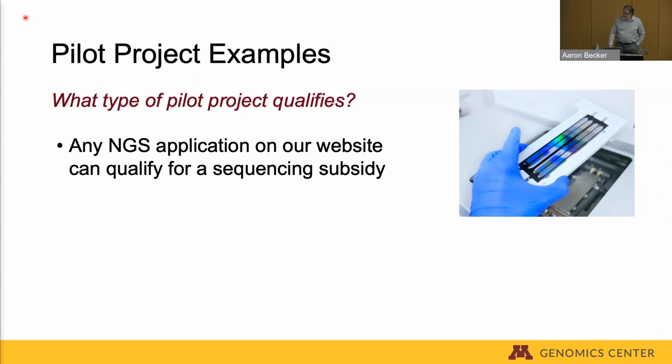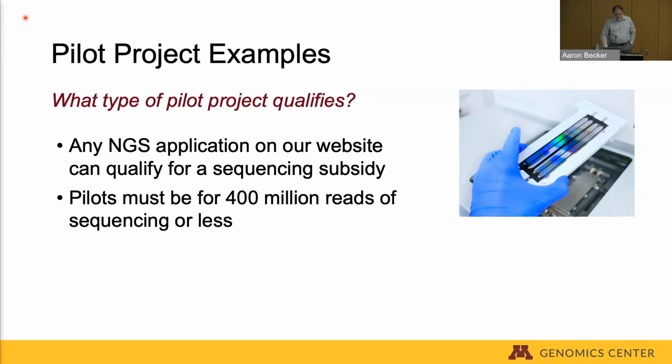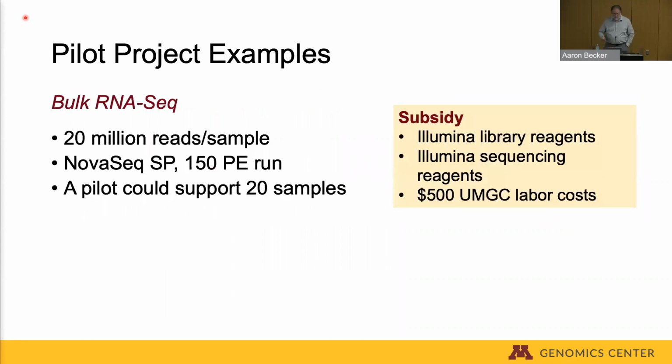Any NGS application that you can find on our website will qualify for this. So if you can find it within our web pages as an offering, you can consider it for your application. Pilots must be 400 million reads of sequencing or less. Anything that might require additional sequencing will not be considered. So you might want to make sure that you're taking that into account when you're thinking about what the parameters are for your project. Going to go over just a few examples of what these pilot projects might look like.